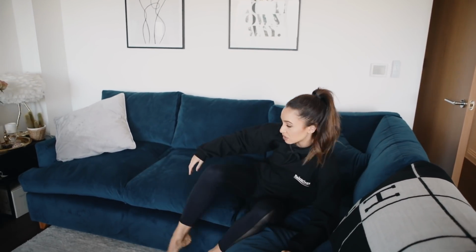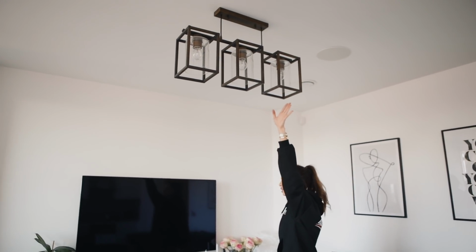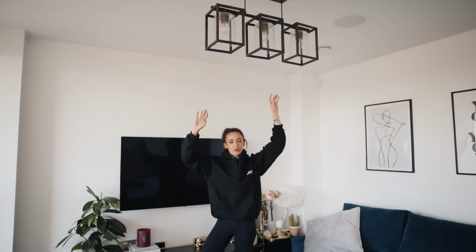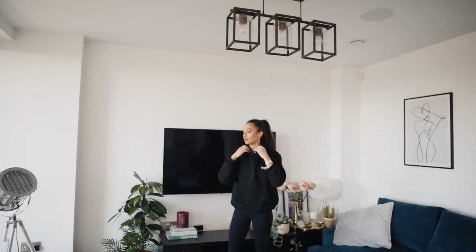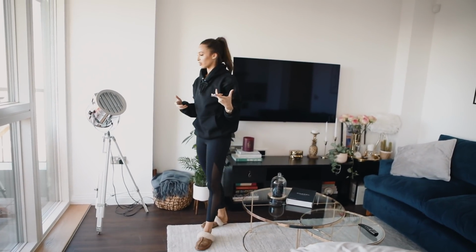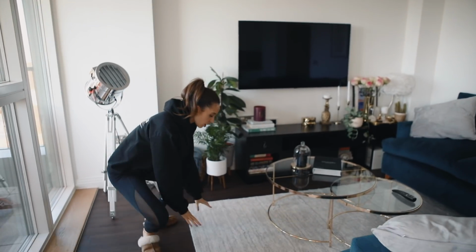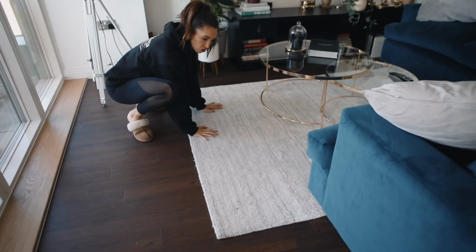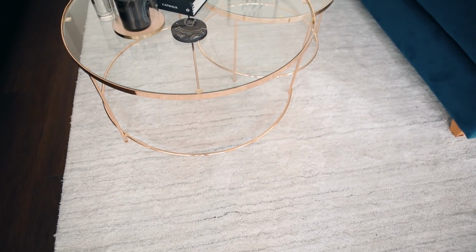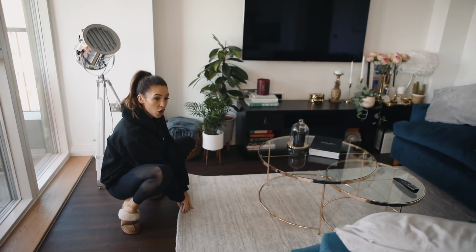There's not that much else in this area. I've got my light shade up here, which was one of the first things to be put in after I moved in. I've also got Sonos, so I can blast the music in here, although I also have a Google Home Mini. So basically any room I can blast music. This lamp is from maids.com, and this rug is like the third rug that I bought because I just kept buying rugs and they just weren't right. This one, I believe, is from West Elm, which I really rate for home stuff.